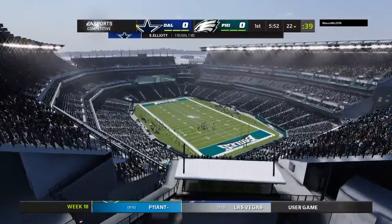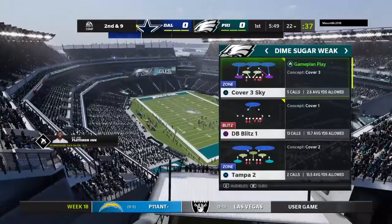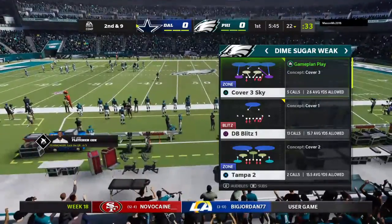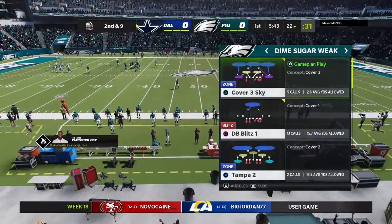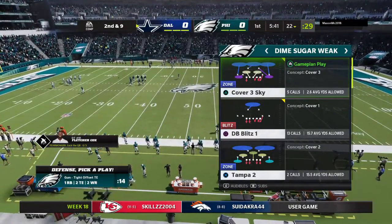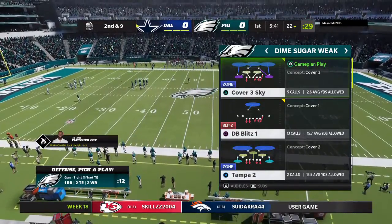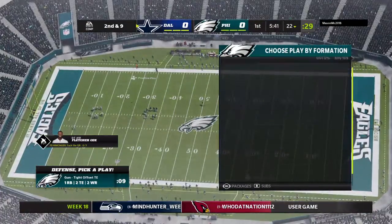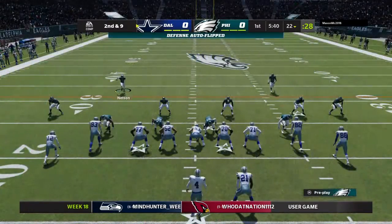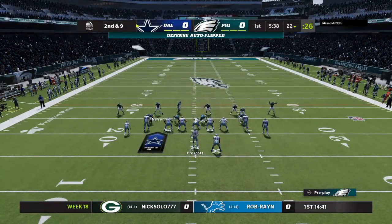Zeke on first down as he'll maybe get a yard out of that. These two teams had met earlier in the season in Philly with the Eagles winning that ball game. So they're trying to win here in Philadelphia to capture the season series. The run only got a yard. Here's 2nd and 9.